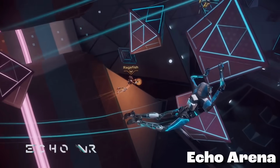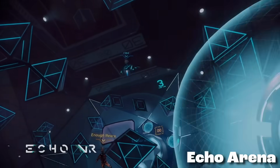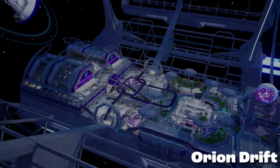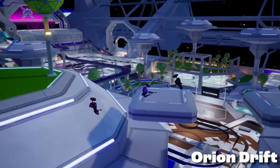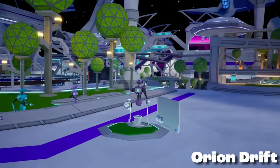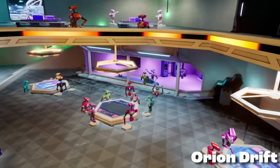It's actually the successor to Echo Arena, a fantastic game that Meta shut down a while back. I'm honestly still grieving it, it was so fun. But yeah, if you played that, you should definitely check this one out too. Apart from this main event called Drift Ball, there's a lot of other stuff around the station like parkour, so it's definitely worth checking out and you'll find so much to do.